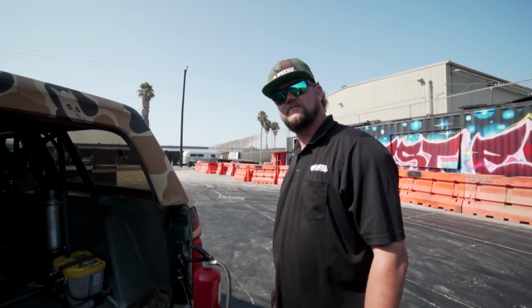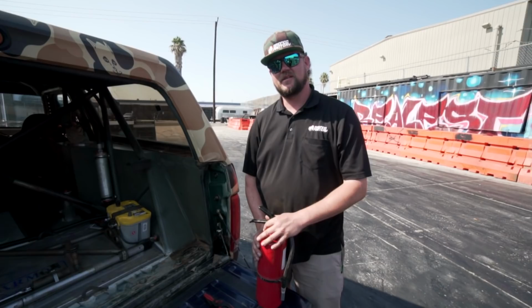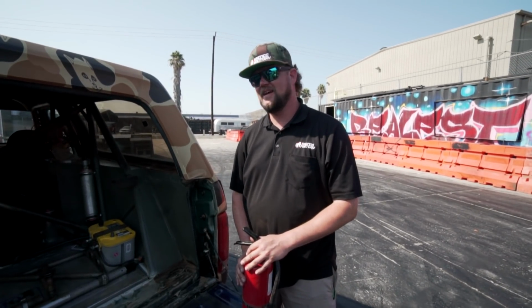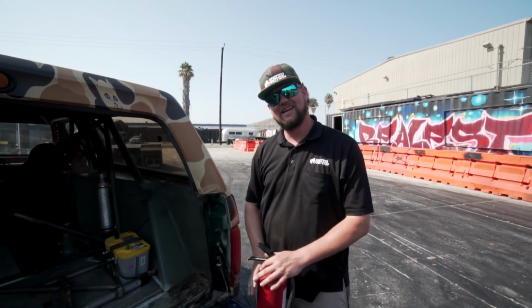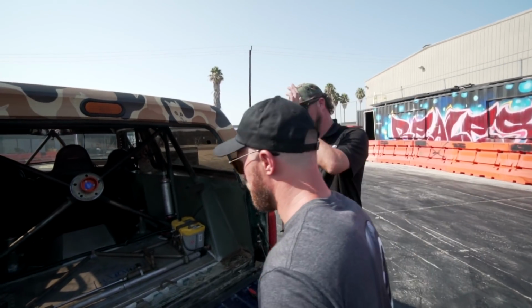What's the biggest thing you've broken and fixed out in the wild? I lost the left rear wheel one time. That was fun. Just lost it? Yeah, it just passed me on this side. Did you have a spare or did you go collect? No, the whole hub came off, everything.